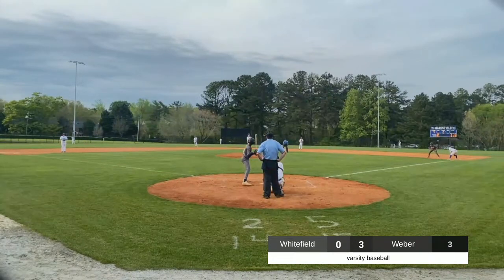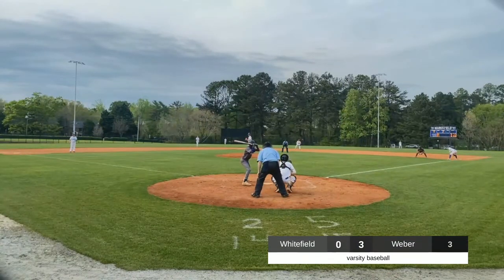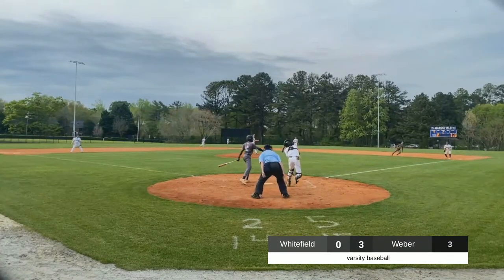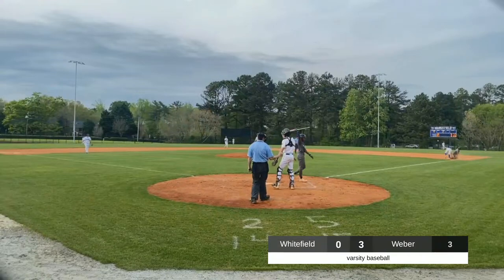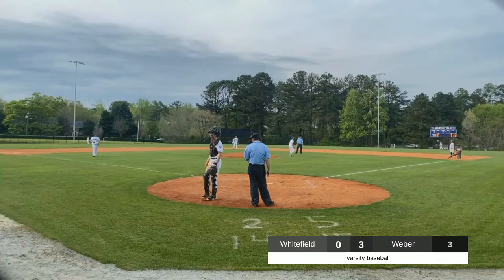Durden down 0-2 in the count, nobody out. He's able to find the grass, it could be promising. See what he can do here though. Swing and a miss, a chance for two. They only got one as Durden goes down swinging.